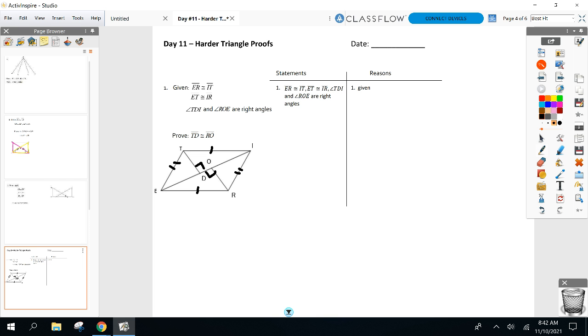I should probably say what, though, about my right angles before I get moving? Congruent. Yep, I told you they were right angles, so if we're going to use them, we should probably say they're congruent. TDI congruent to ROE. All right angles congruent. Well, this isn't too bad, right? I gave you guys a pair of angles and a pair of sides. You only need one more pair or something. Why would these be harder triangle proofs? I don't know. We'll see.